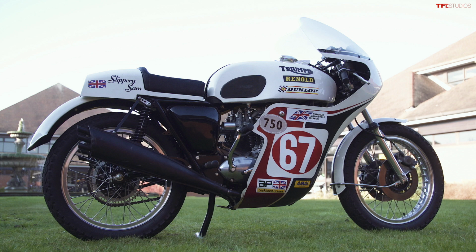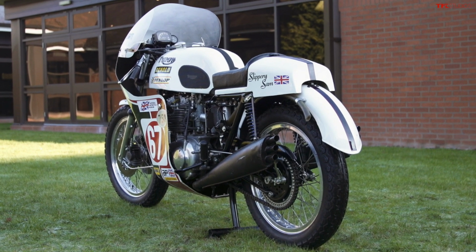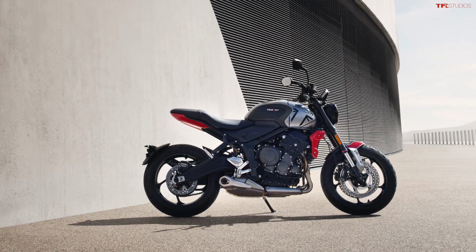That original one came out in 1968 and was produced up until 1975, and a lot of people out there say that this was one of the best early Triumphs that the company ever made, and now they're bringing the name back to a more modern bike and a more modern segment. So yeah, let's take a look at the styling real quick.